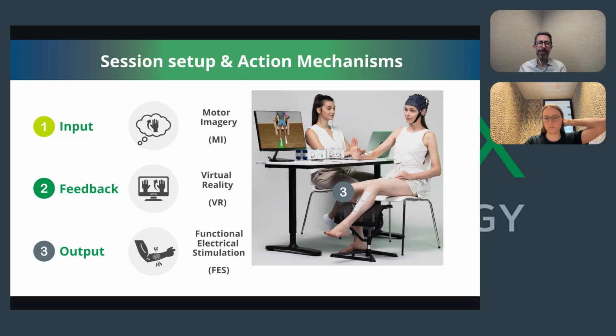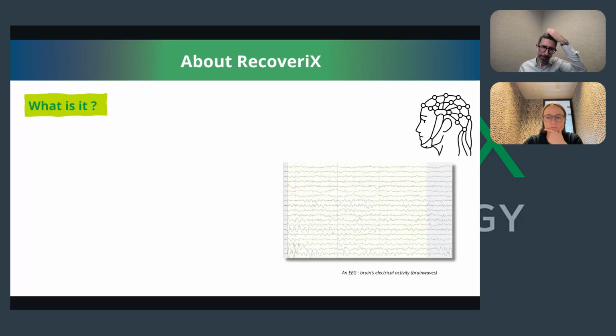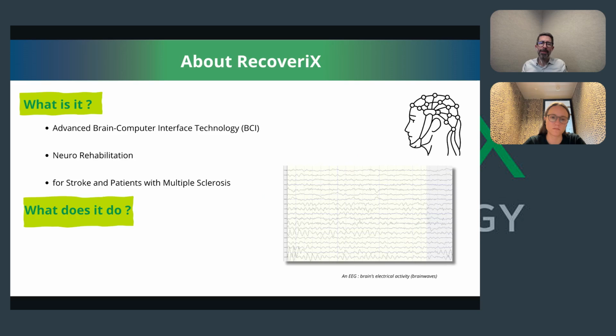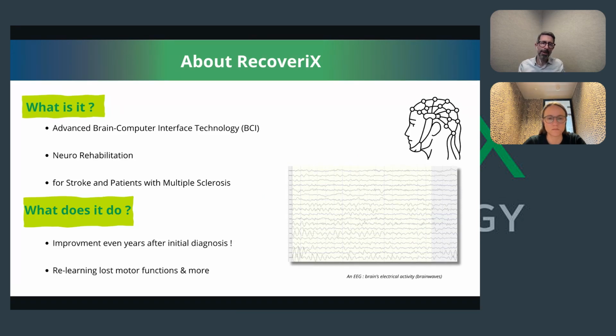Let's maybe move on a little bit so we can have a look in more detail. So, what is it? You have had a little bit of an introduction, but it's actually advanced brain computer interface. So, these are electrodes that we put on the head, and also all the software and the wiring and everything that comes together, where we can then see what is happening in the brain. And depending on what is happening in the brain, we can then help and we teach and have those pathways get restored.